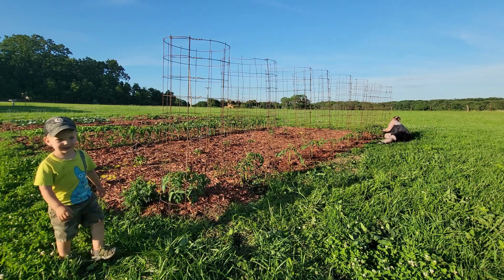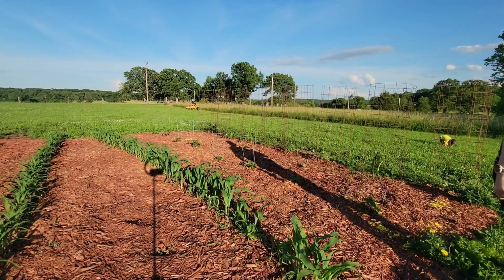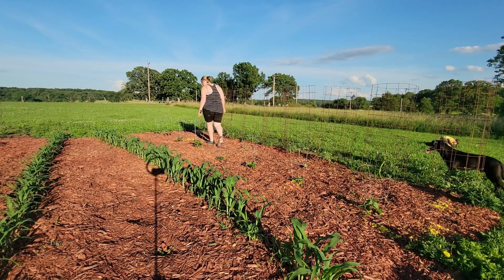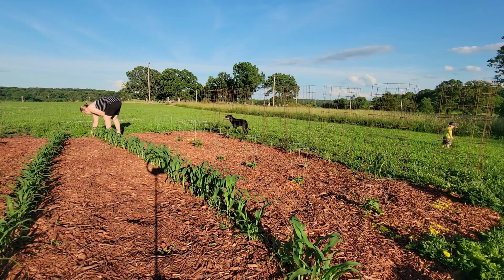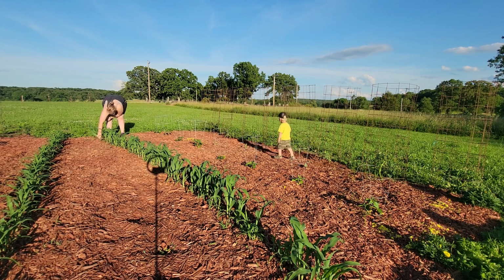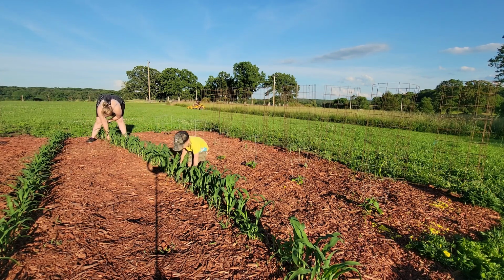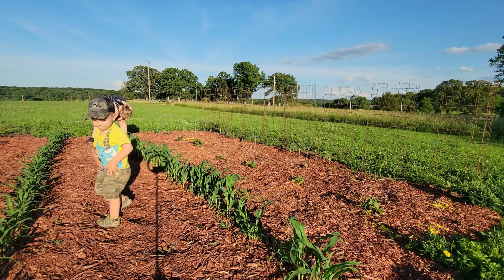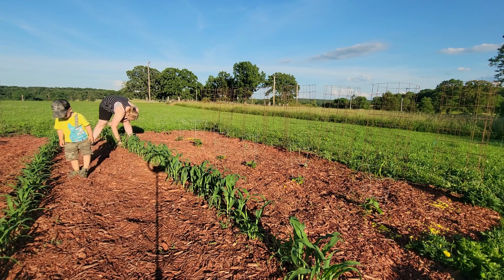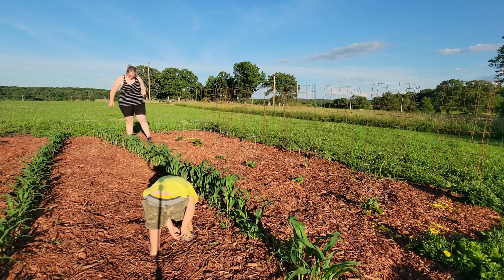I will tell you though, I'm ready to eat the little squashes that are growing in my garden. We have eaten a few bowls worth of, what are they called? Greens, like the green thinning. We have eaten a few bowls of that. But that's it. That's all we've gotten so far. We obviously have a while before our tomatoes will be producing, and a while on just about everything else. But hopefully those squash will be ready in the next week or so.